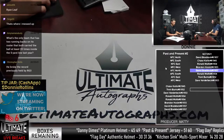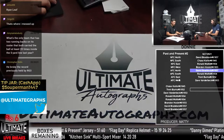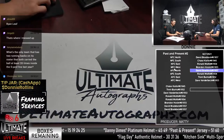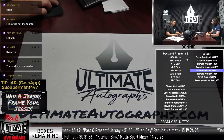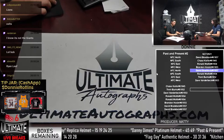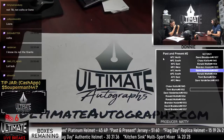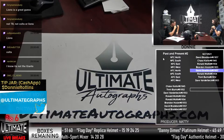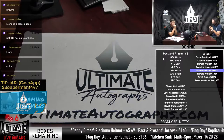Jeez, that's so specific. I'm gonna guess Tampa Bay. Ryan Leaf. Colts is a good guess. What's the only team that has two running backs on the roster that both carried the ball at least 20 times inside the 5-yard line last year? Lions is a good guess. Browns is a great guess. Ravens?